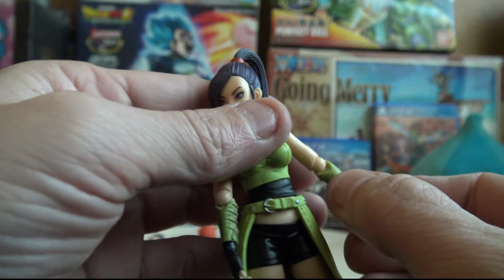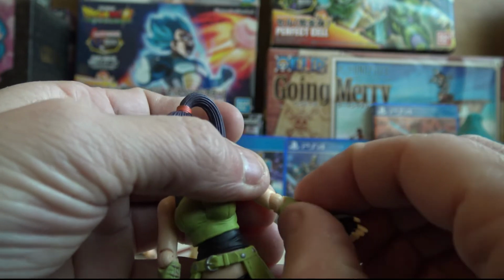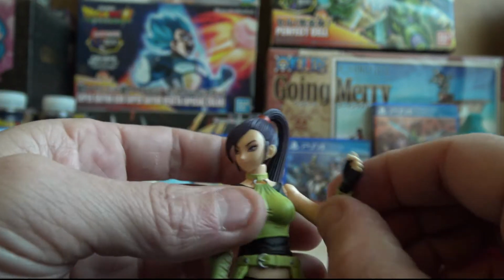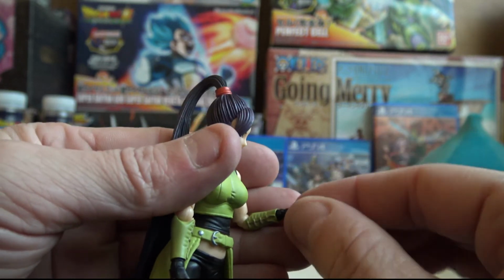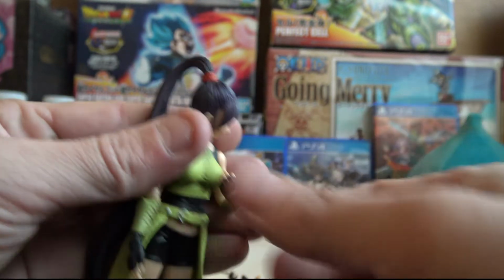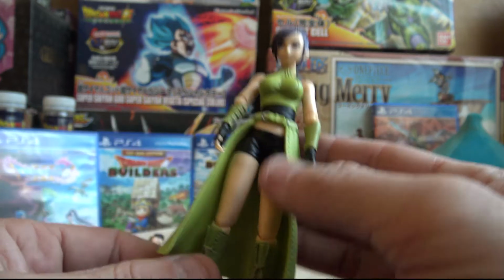And then we have the elbow joint as well. I think that works in the same way. Maybe let's hold it and see. Okay, that doesn't turn. Tiny little ball joints. Alright, I don't want to push it too far. I don't want to break her. And then for the wrist as well, same thing. Turns all the way around, down, up, and you can also pull it off and replace it with another one.